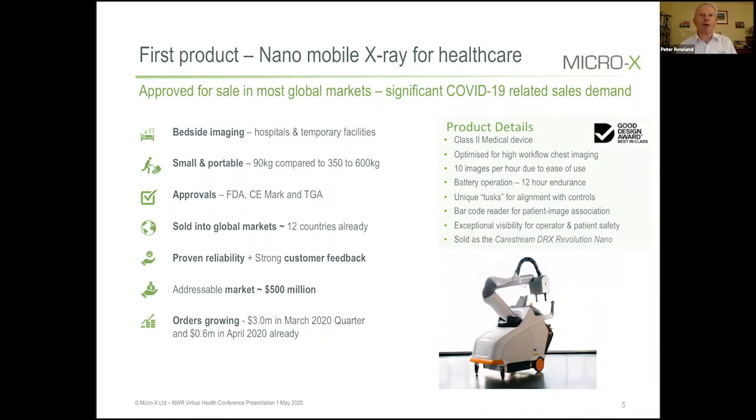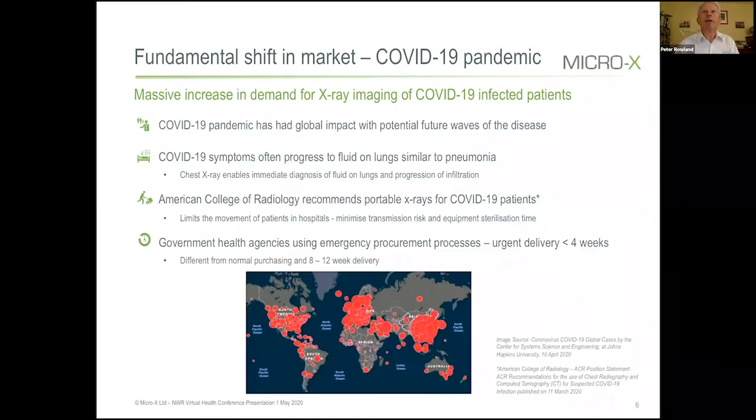So that's rather good. It's an addressable market there of about 500 million in first-tier mobile X-ray, expanding as that heads into countries in Asia and South America with less well-funded healthcare systems. And the orders for this are growing strongly with the COVID pandemic.